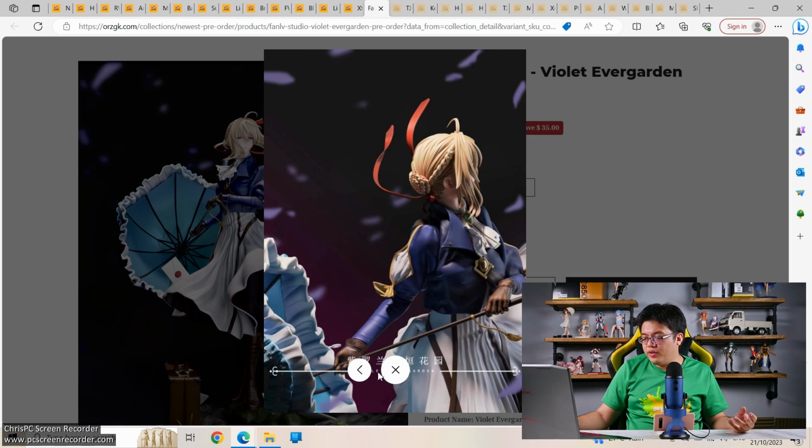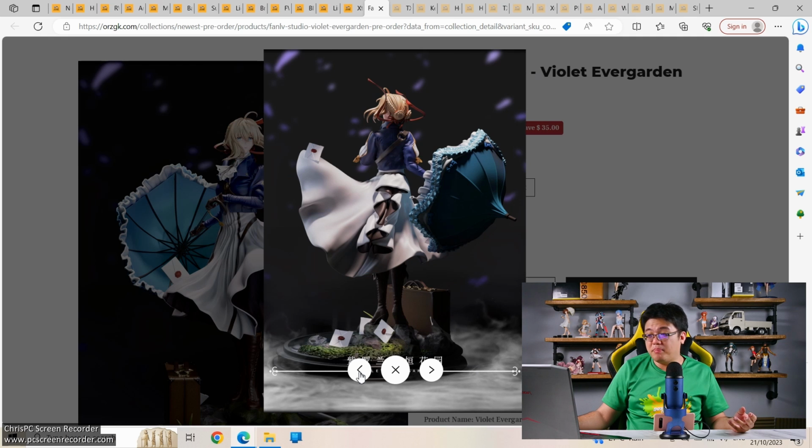There have been a few figures of Violet Evergarden already, mostly from third parties. I have no idea what KyoAni is doing. KyoAni, right? Come on, license this character to the genuine brands. Let them make a figure of her. She was really popular. Why not?